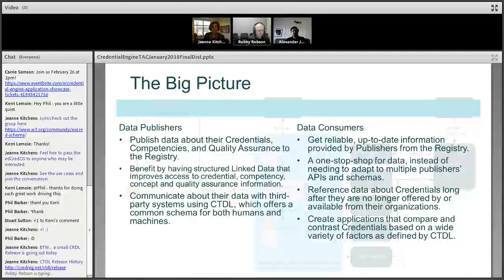So if you have multiple machines using the same schema, it's much easier to transfer data and to mix and match data from a variety of systems. And the data consumers are more likely to be the ones doing a lot of that mixing and matching. So the benefit to them for the registry is, of course, to get reliable and up-to-date information that we're getting straight from the publishers. We're not aggregating this data from third-party sources, and we're not trying to sneak around and crawl these things. We're getting this directly from the publishers, through the agreements we have with them.